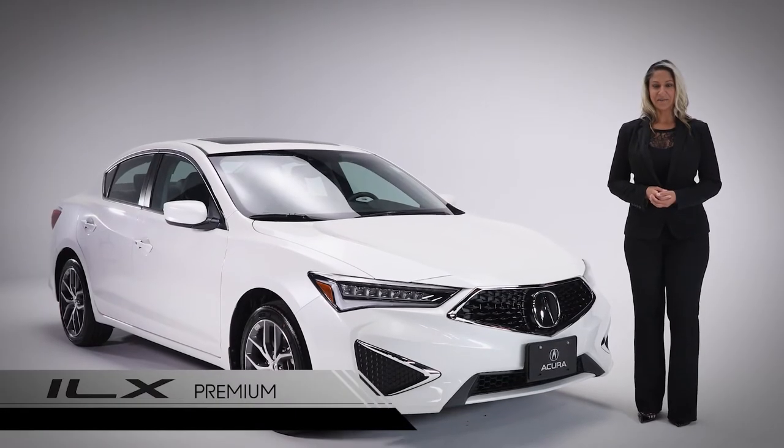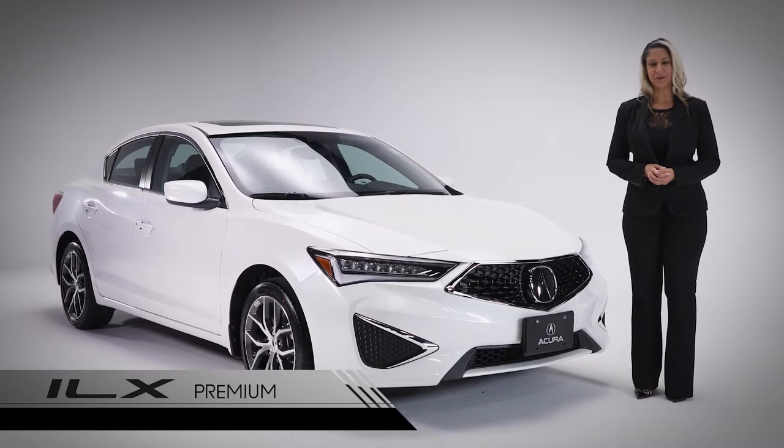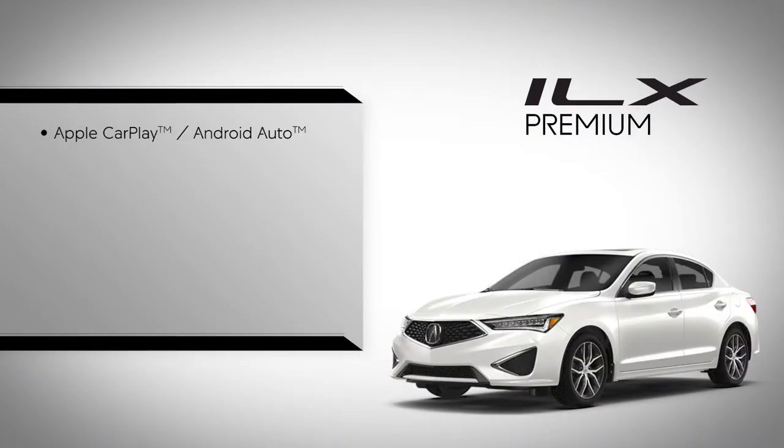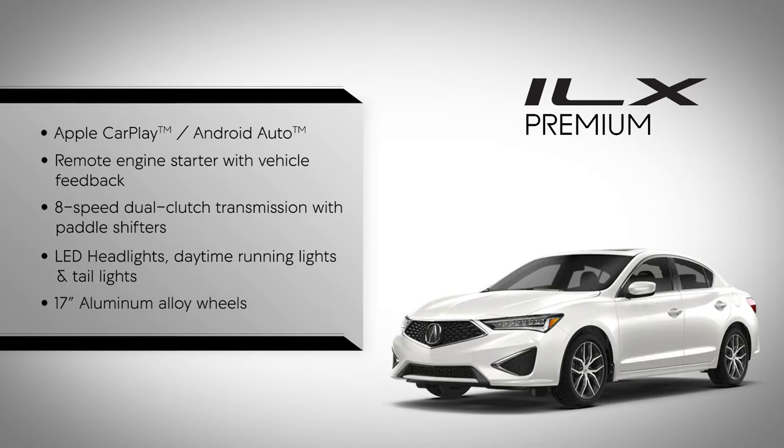This is the ILX Premium, agile, aggressive, and confidence-inspiring with precision-crafted performance at its heart. Let's start by looking at some of the highlights of this trim level. Apple CarPlay, Android Auto, remote engine starter with vehicle feedback, 8-speed dual-clutch transmission with paddle shifters, LED headlights, daytime running lights, and taillights, 17-inch aluminum alloy wheels.